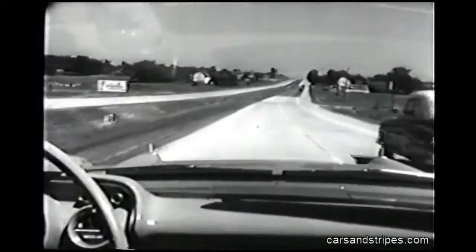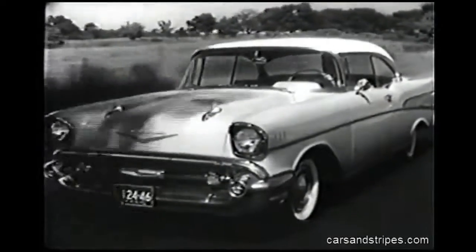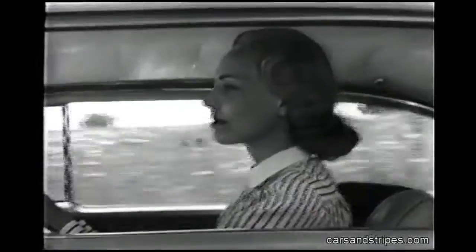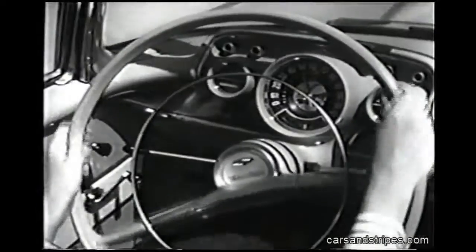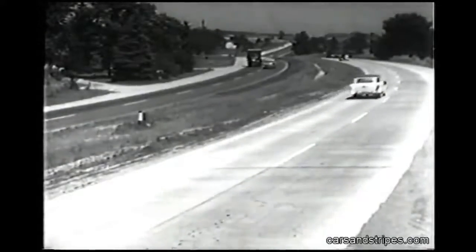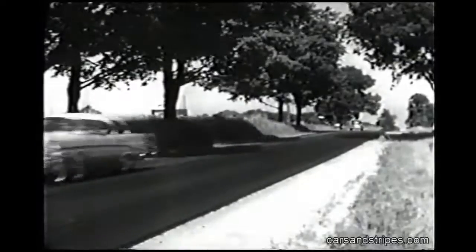But there are other safety advances that are even more important. Safety features that are engineered into the very heart of a car. Built-in safety. In any driving situation, there are three things we can do. We can stop, we can steer around, or we can accelerate past the obstacle. The decision rests with us. The ability to do it rests with the car. Let's see first what's been done to cars in regard to stopping power.